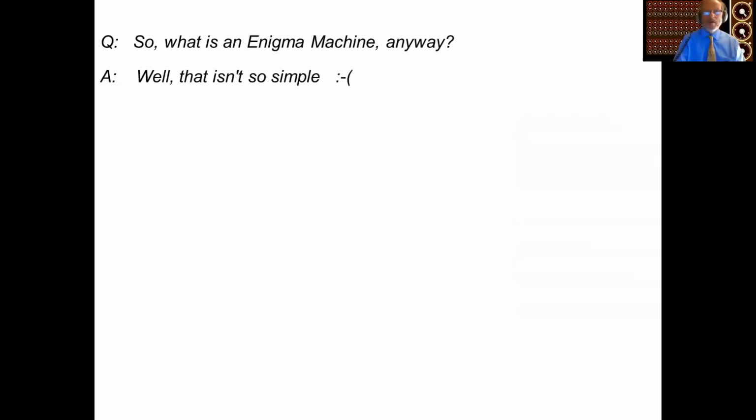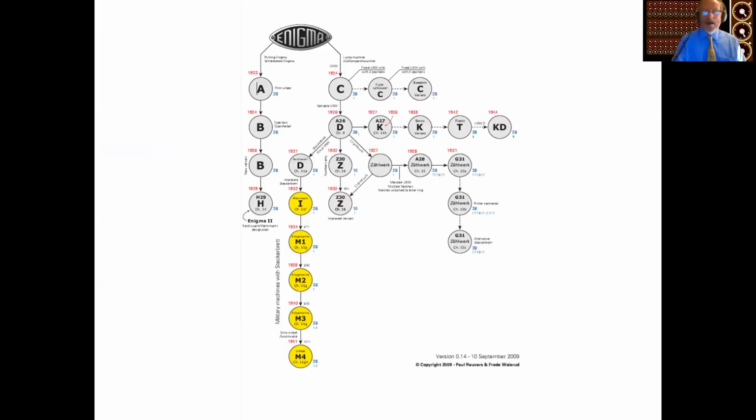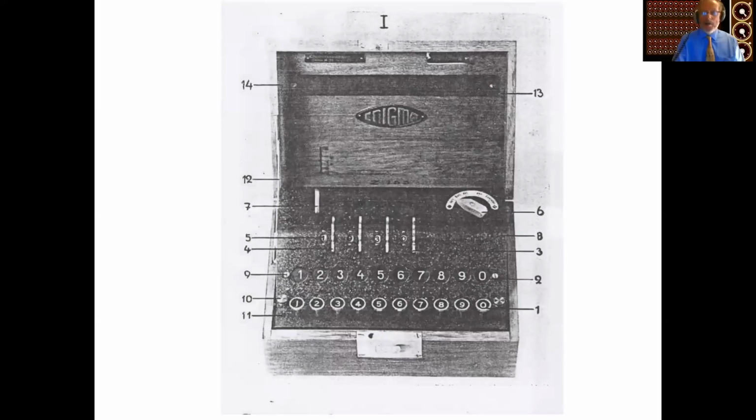So let's start off with a quick definition of what is an Enigma machine. And the answer is, according to the next page, which I'm obliged to make this copyright statement from Paul Reuvers of the Netherlands and Frode Weierud of Norway, this is a family tree of all possible Enigma machines. And as you can see, there's some 20, 25 of them. And this is an example that you don't see very many of. It's a printing Enigma. This is a numbers only Enigma, which was probably used for encrypting and decrypting weather forecasts, which are broadcast as numbered texts.